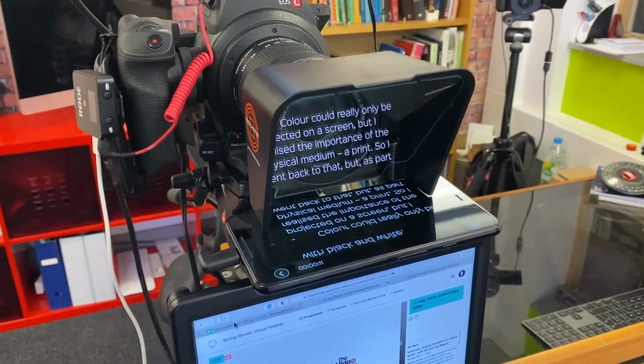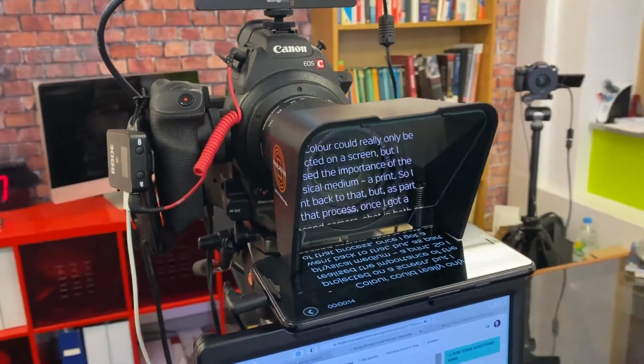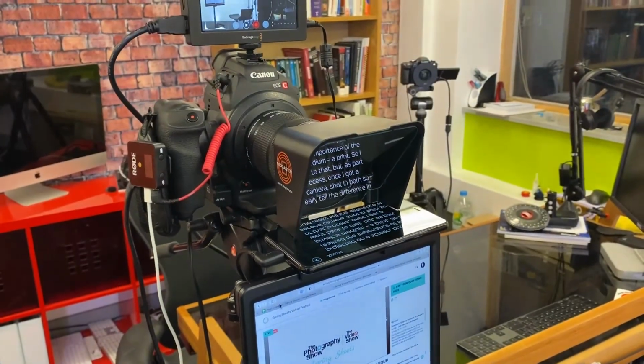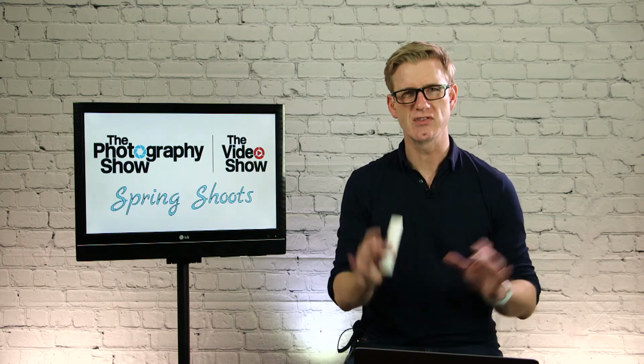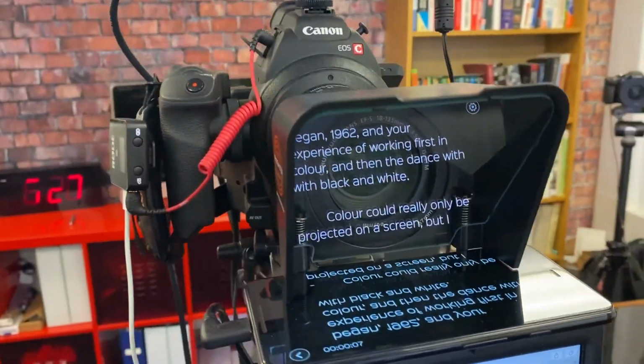I've got a remote control that comes with it just here. So I can read the text. I can go forwards and backwards. You can have foot pedals, and I've used those in the past. I might get one of those just so I can keep my hands nice and free. But this is quite discreet. So I can read, "Take us back to where it all began, 1962, and your experience of working first in colour and then the dance with black and white," is some text that I happen to have on the screen there. And that is pretty much it.